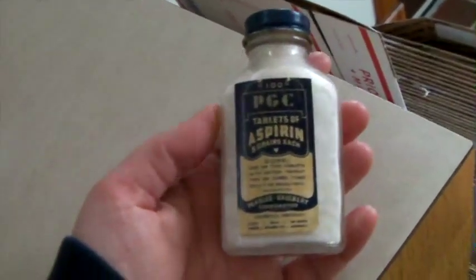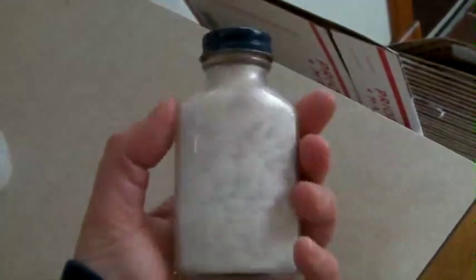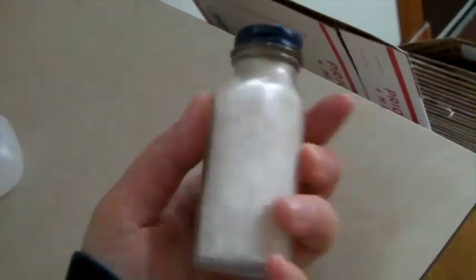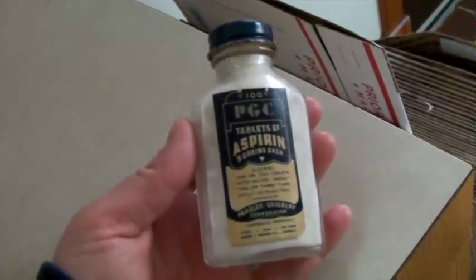This is a vintage bottle of aspirin. It's probably from the 50s or 60s. Still got the aspirin in it. Never used. Still got the cotton up top. And this bottle sold for $37.